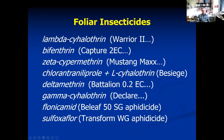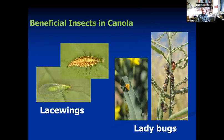Of course, we do have some beneficial insects in canola. And so if you've not reached these thresholds that I've talked about for spraying, it's okay to kind of hold off on the insecticide and let these beneficials like lacewings and ladybugs go ahead and do some of the work for you. The lacewings are very aggressive against aphids. And ladybugs, here are some eggs on the other side of the leaf, and here are the larvae of the ladybugs, which you might not be familiar with. These guys are aphid-eating machines, and so if you can let them do some of the work for you, they don't charge anything.